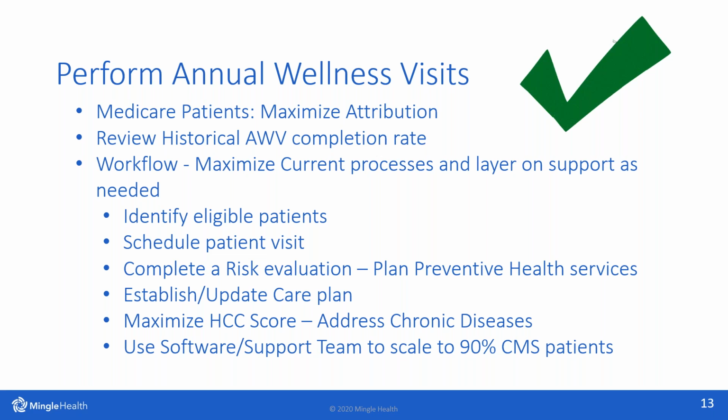Completing that risk evaluation associated with the annual wellness visit. Are you asking them about their fall risk? Are you asking them about missed medication and adherence, ADLs? All of those are really important things to address so that you can work with the patient to establish a good care plan. The AWV also allows you to maximize the HCC score. So making sure that you're coding that annual wellness visit with the appropriate and accurate diagnoses that the patient is dealing with through the year. Really important that you do that.